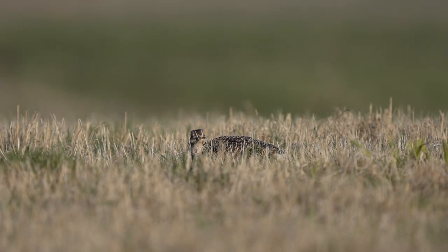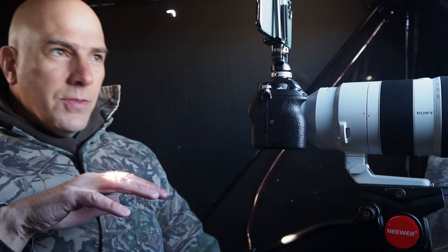Prairie chickens, they all just laid down. They all just laid down for some reason. They stopped doing everything. There might be a hawk or something around.